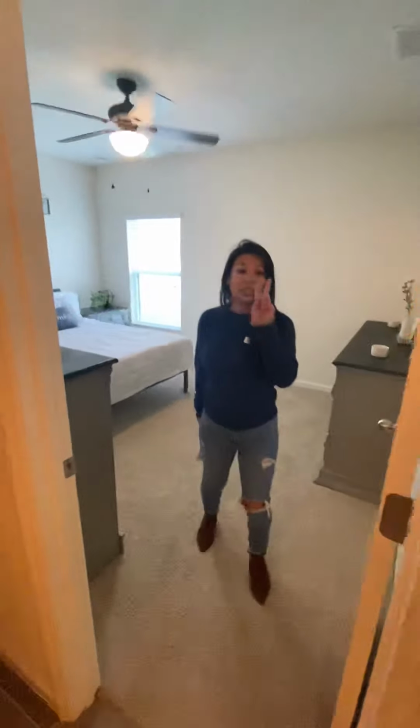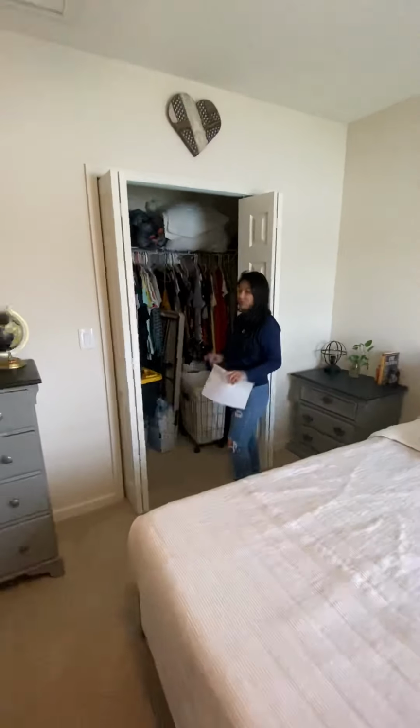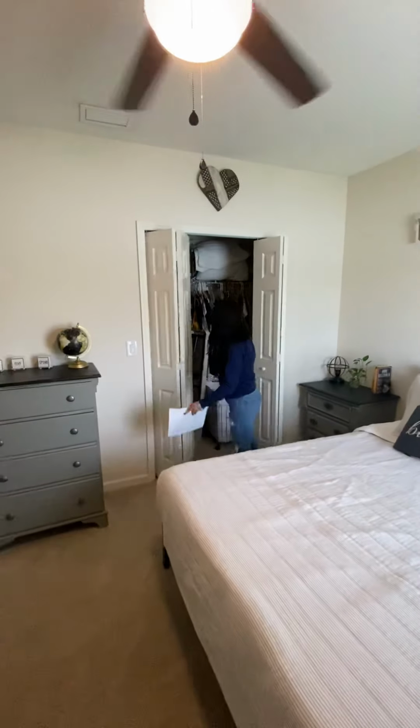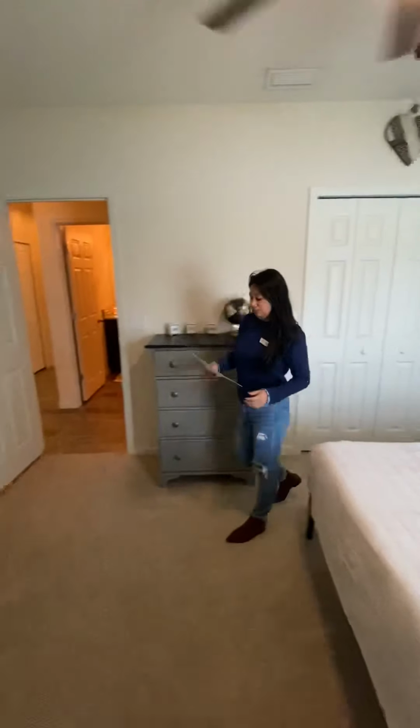Bedroom number 2, good sized closet in here. Bedroom number 3 was upgraded, so you've got 2 closets, plenty of space. Goes very deep, so you've got plenty of space, 2 closets in this one. That's an upgrade. Lots of upgrades in this home, lots of nice things.